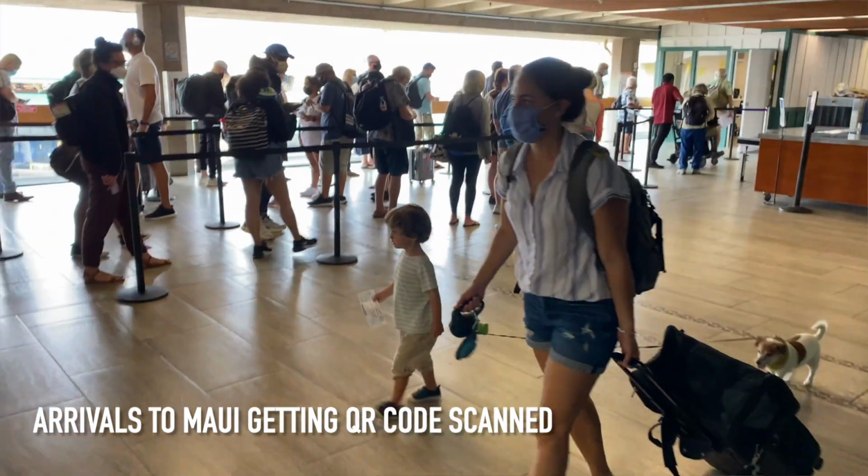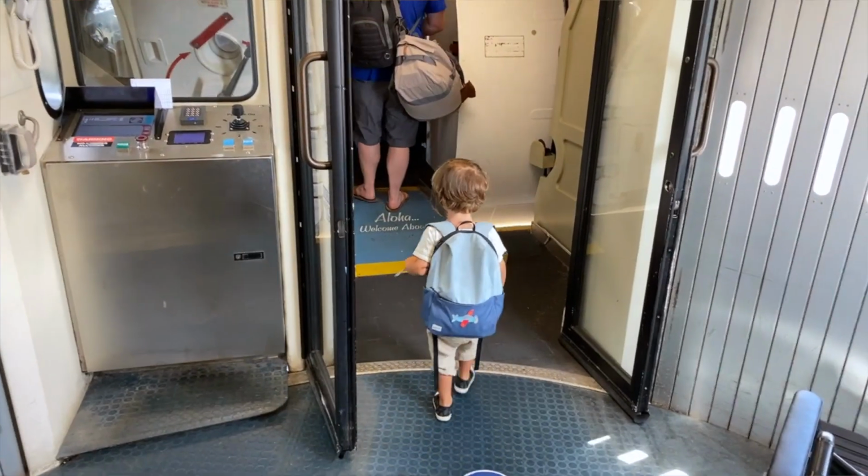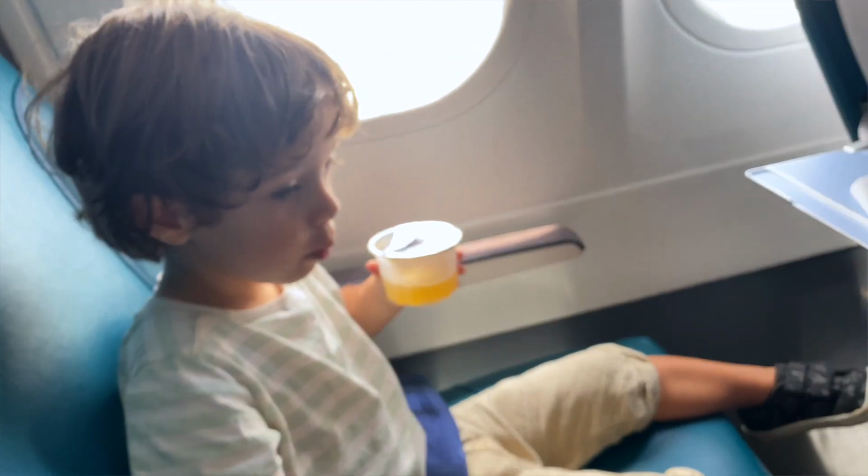A couple big tips. First off is book one of these tests early, identify your test center, and book it well before your trip so you know when it is, because you have to interrupt your vacation to go get this test done when you're going to go inter-island.